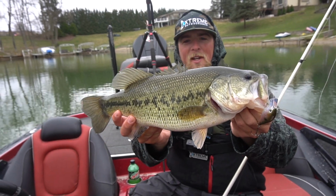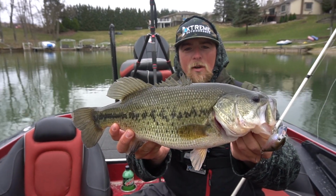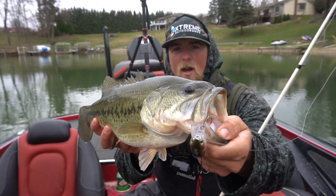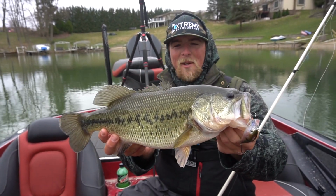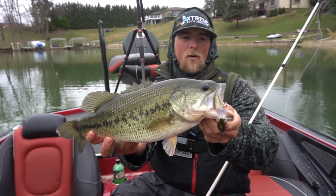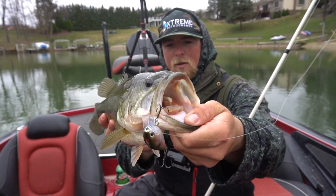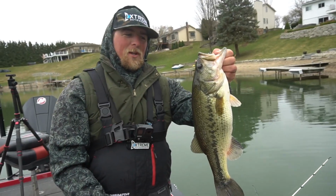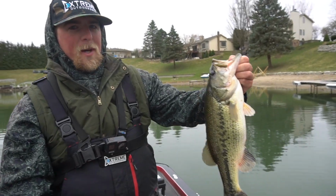So doing pretty good on that crankbait. I've only thrown it maybe once or twice ever, and this is the first time I'm catching fish on it, so it's pretty sweet. Really nice fish, probably a 3-pounder. Definitely pretty cool. It's always fun getting them on the cranks, guys. All right, guys, putting them back. Really nice one. He's got a belly on him too.